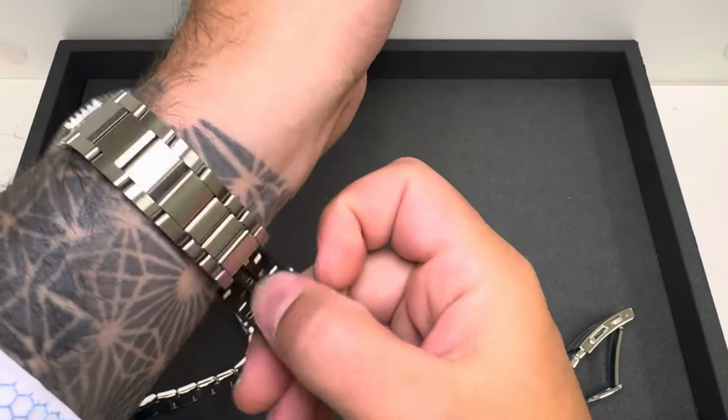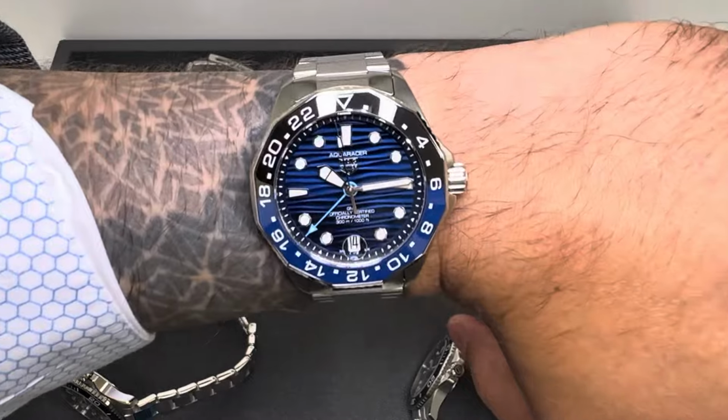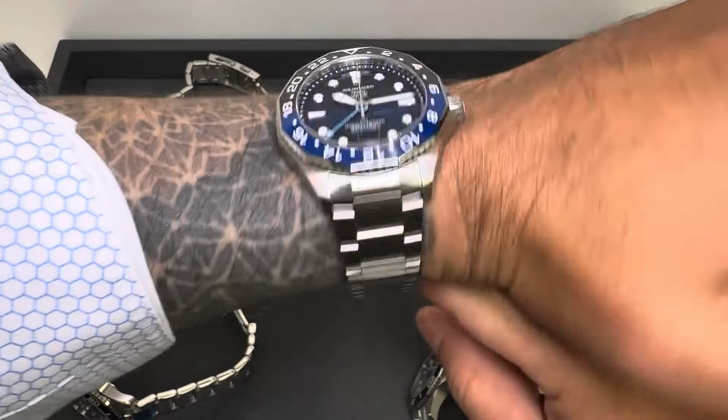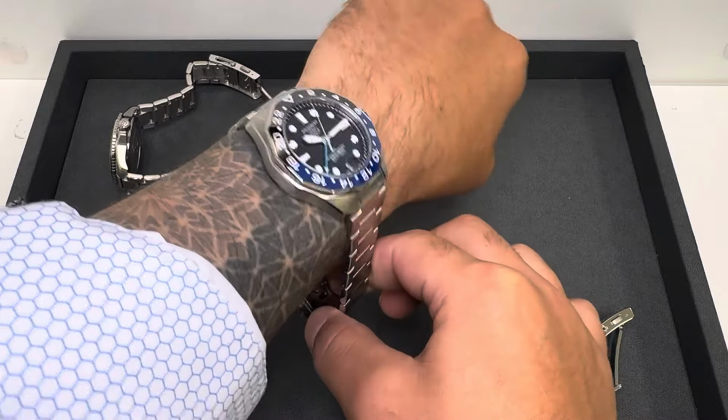But again, overall fit and finish on these, I think is pretty good for what you're getting at the price point. I know some people will disagree with me on that, but just my humble personal one man's opinion.